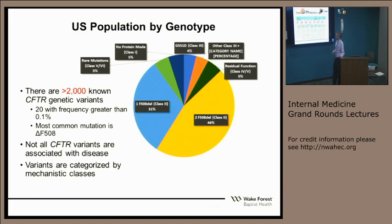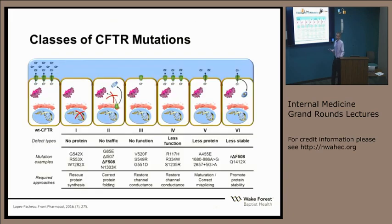Now, there are 6 classes of mutations in cystic fibrosis. They're classed 1 through 6. Class 1 is a really difficult one. You make no protein. And if you don't make protein, then we're going to have to think about genetic modifiers for those patients. But 2 through 6 are able to translate protein to some degree.